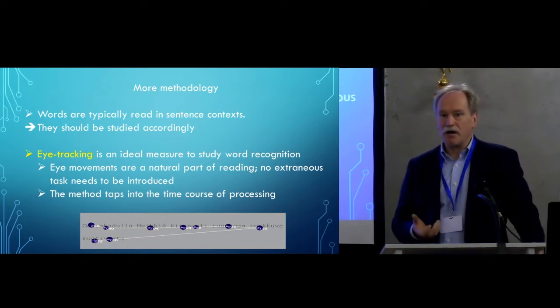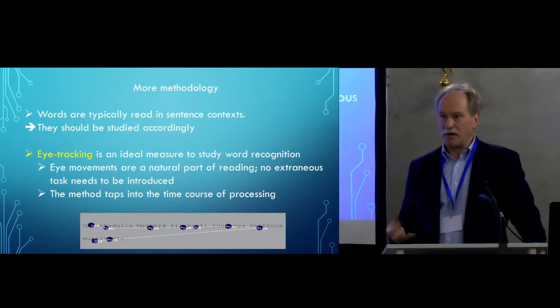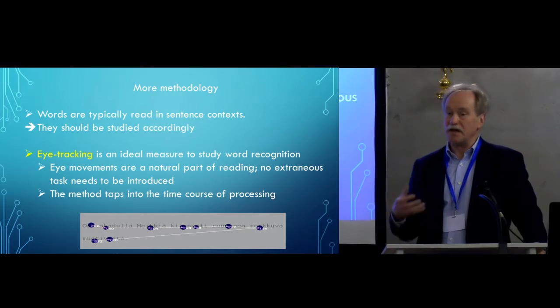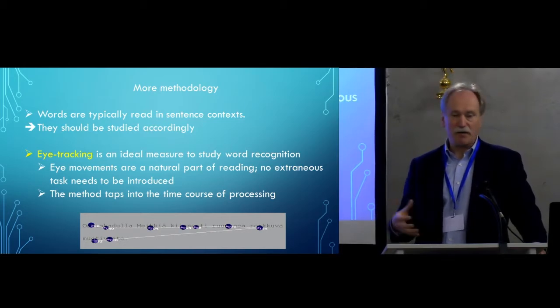But as we all know, we don't normally recognize words in isolation, but they are always recognized as part of a bigger context. So we've always put these words into a sentence context, and people read these sentences for meaning, for comprehension. And of course they don't know that we are particularly interested in particular words in the sentence.